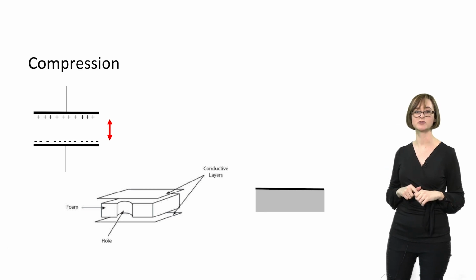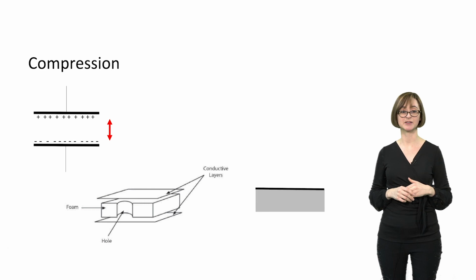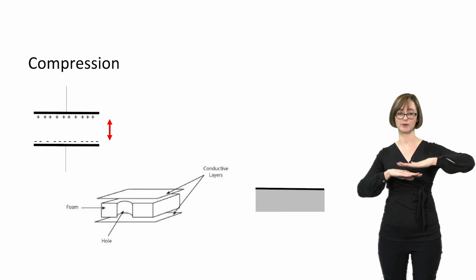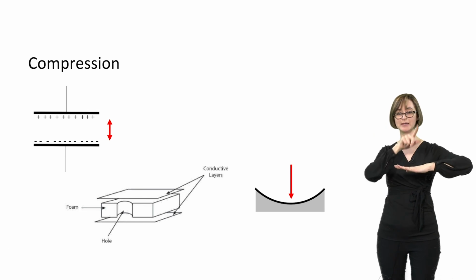Finally, other kinds of stretch and bend sensors can be adapted to sense compression as well. If the sensor is mounted on a squishy layer, when the force is applied, it will deform into that layer, stretching or bending in that process.